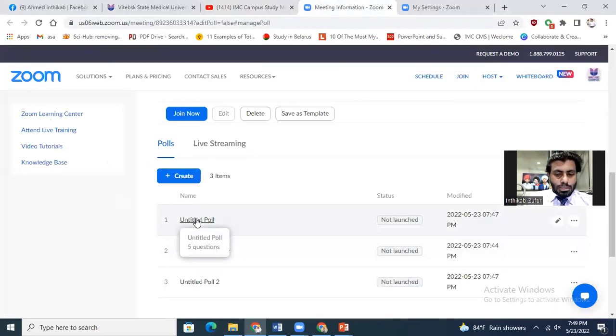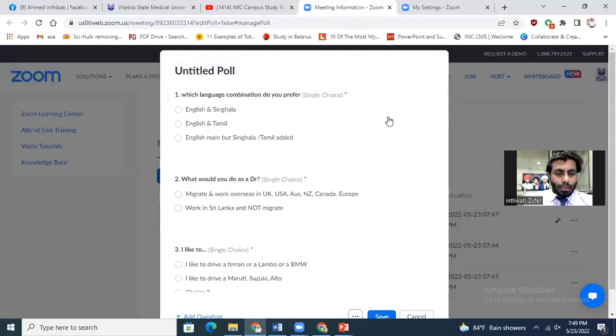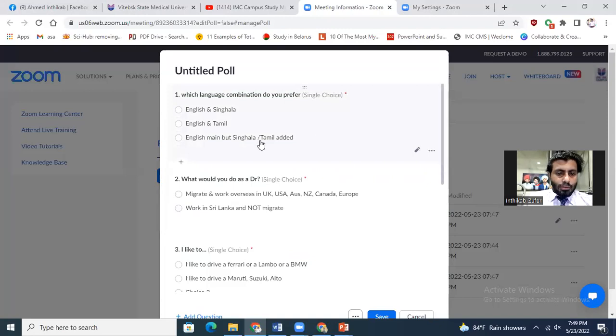Can everyone see this particular poll which I have created here? For some reason I can't launch this because there is an error coming. I have asked people, what language should this seminar be? If anyone has a preferable thing, you can let me know. Option number one is English and Sinhala. Option number two is English and Tamil, or English main, but Sinhala and Tamil, I will add accordingly.